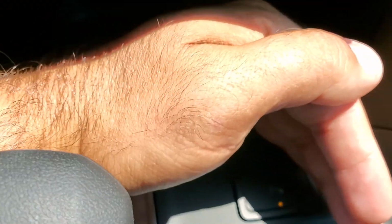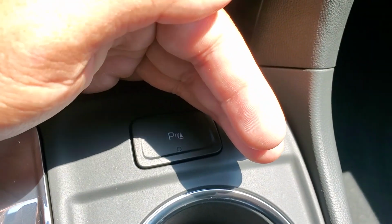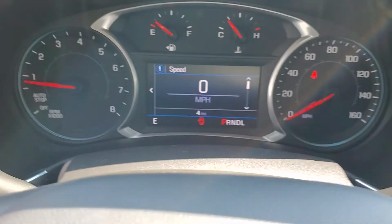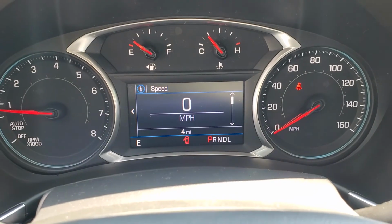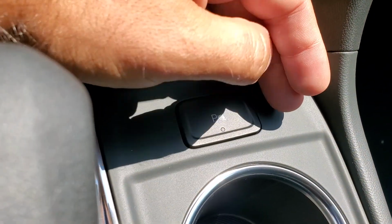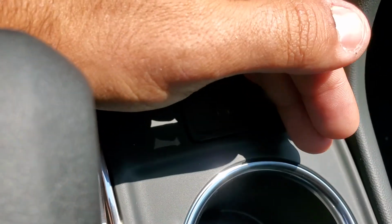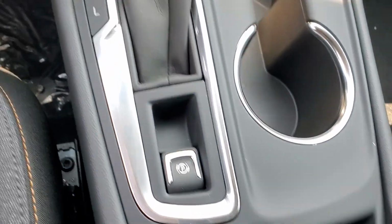It's kind of hard to see in the sunlight there. See the little light there? And now it's off. And that's all that it does. Again, nothing up here appears to show the difference on whether it's on or off. Like I'm pushing the button right now. So you will have to pay attention to the little light. That little light is going to be the only indicator on whether your park assist is on or off. Of course, your electronic parking brake is there.